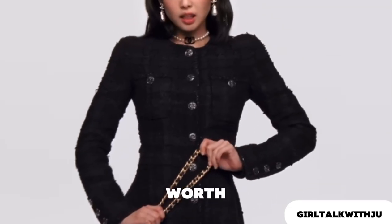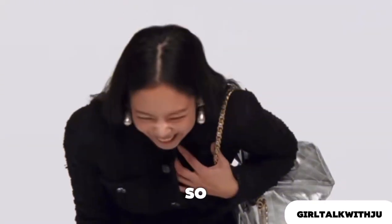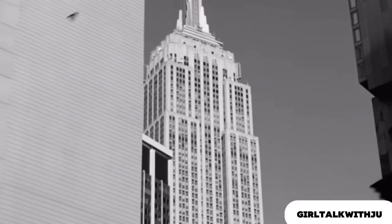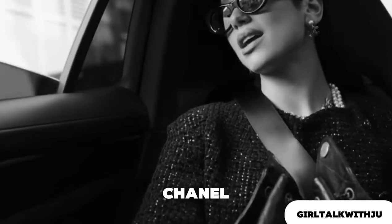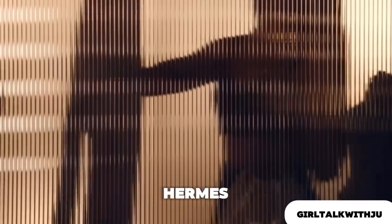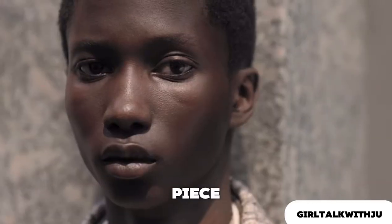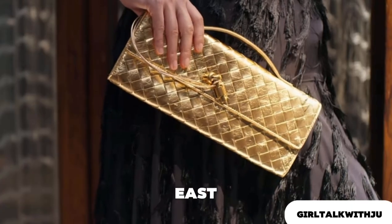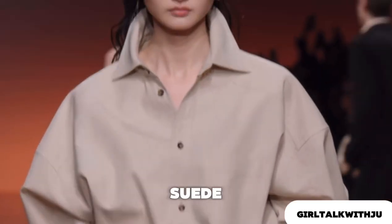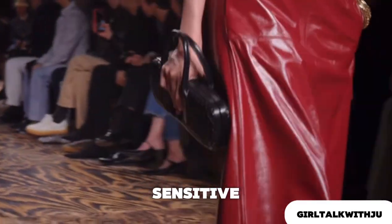Final thoughts, what's worth investing in? So, which 2025 It bags are truly worth investing in? Best investment bags. Chanel 25 bag, likely to appreciate over time. Hermès Doctor bag, a collector's piece. Trendy but timeless picks, East-West bags, chic but more style-driven. Suede bags, luxurious but sensitive to wear.